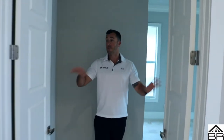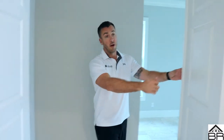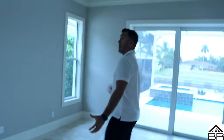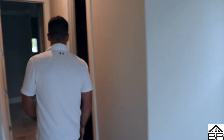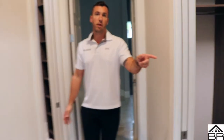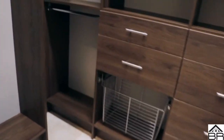This is your master. As you can see, we always do a double door entry. All solid wood doors. All Emtek hardware. Not Schlage, Emtek. So Emtek's a nicer hardware, a little bit more high-end. We do ceiling details in here. Crown molding still continues. If you don't want crown, that's up to you. You'll save money. Going through here though, one of the main features of the master that we do standard is custom closets. Check out the closet cabinetry in here. Nice drawers, hanging shelves, customized to your liking.